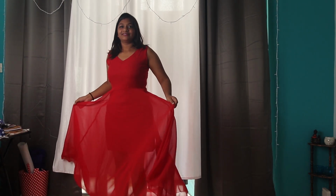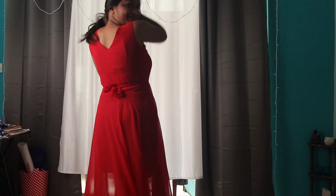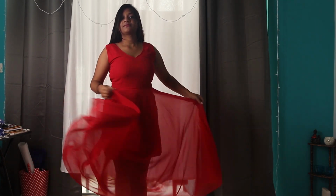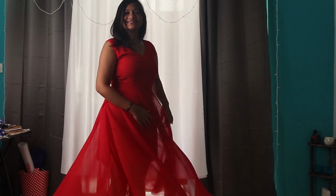So next is our red dress. This is frankly my favorite. So far I haven't seen a better dress; it's frankly just beautiful. I got it for 450 rupees. It's georgette material and has a very amazing flow. The inner lining is just above the knee, so it's decent, it's beautiful, and it's elegant. It has a zip and it's just pretty.